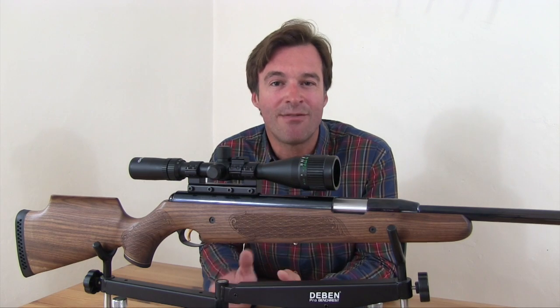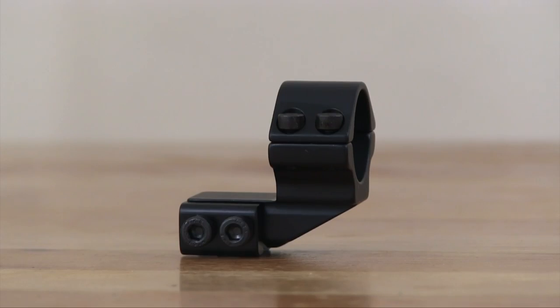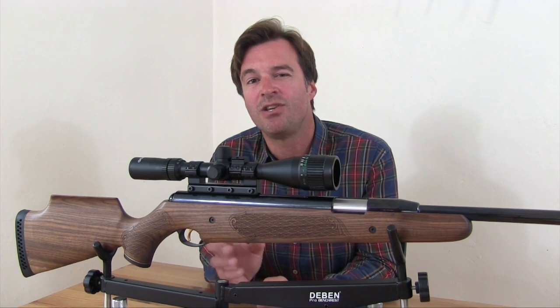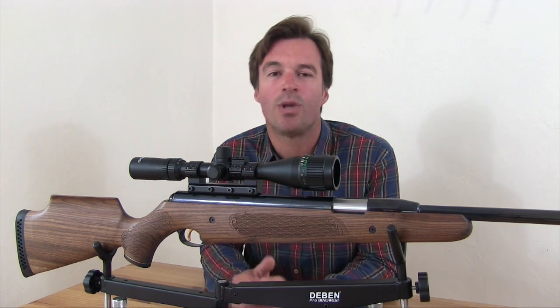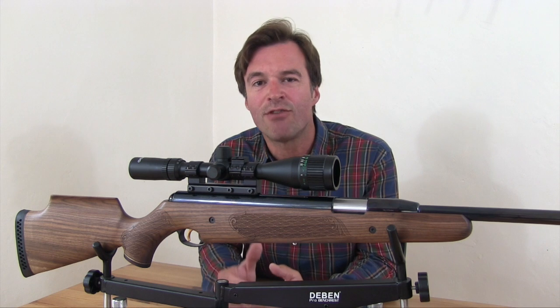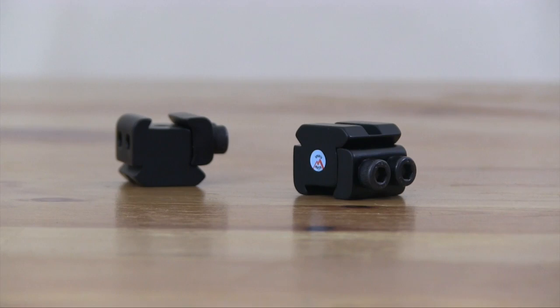They also produce several specials, including extended mounts to increase eye relief on rifles with short rails, and adjustable mounts so that you don't have to mess about with shims when you run out of adjustment on your scope. They also produce a wide range of specialist mounts to suit a variety of different scope rails.